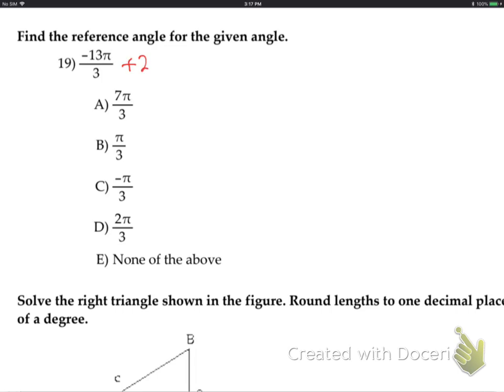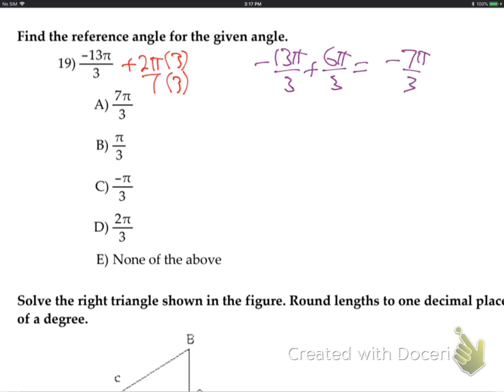So I would add some 2 pi's here. So 2 pi over 1, multiply top and bottom by 3. So that's going to be 6 pi over 3 added to, well, let me bring it over here. So I've got minus 13 pi over 3 plus 6 pi over 3, which is minus 7 pi over 3, and then do it again. Now I've got minus 7 pi over 3, add another 2 pi, which is 6 pi over 3. I get minus 1 pi over 3.